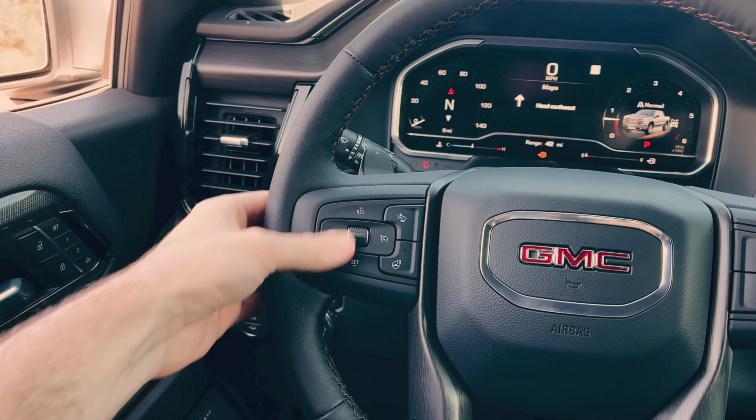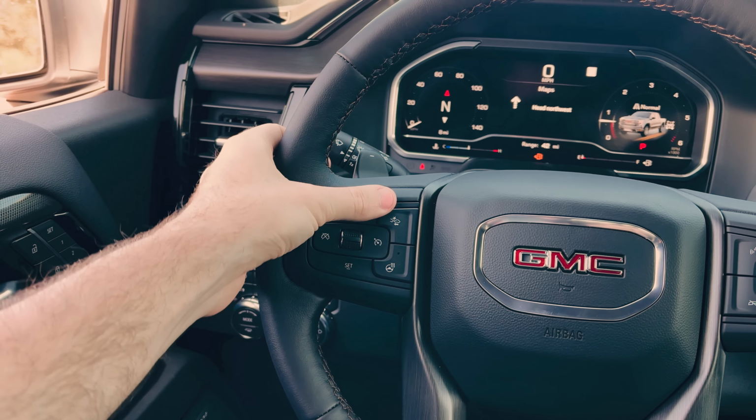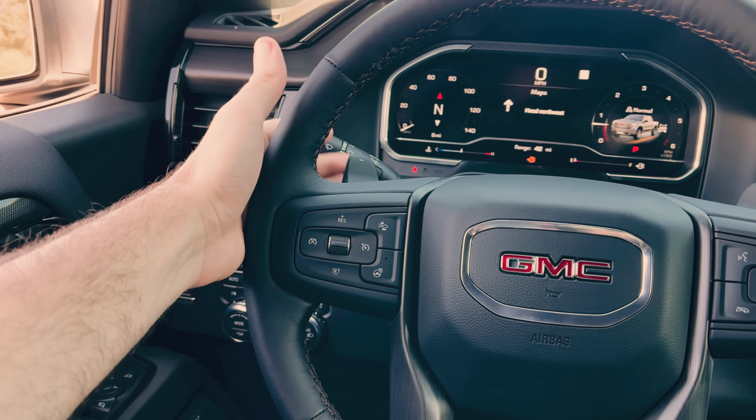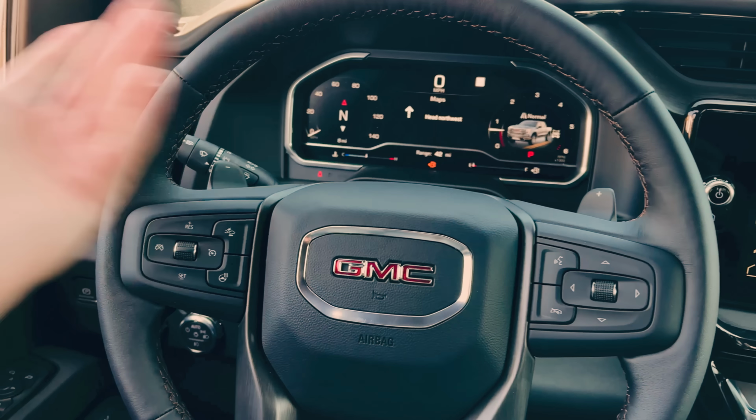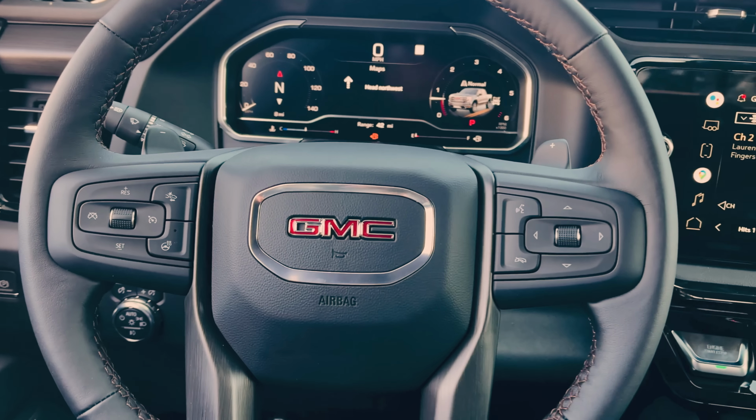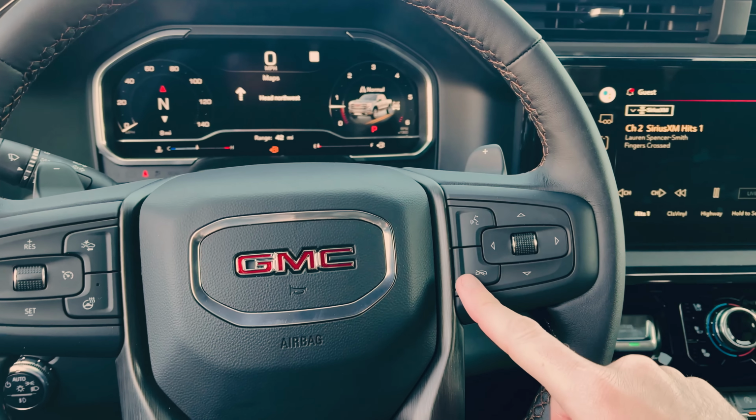Up on the steering wheel, we've got our cruise controls. Over here on the left, we've got our forward collision alert and our heated steering wheel. We do have paddle shifters now. You can see that on the left side and the right, so downshift, and positive, obviously upshift. Right side of the steering wheel, you can see we've got our Bluetooth hands-free controls.